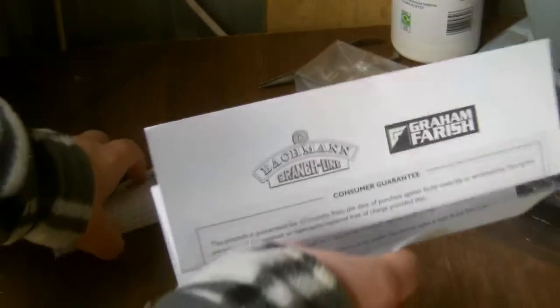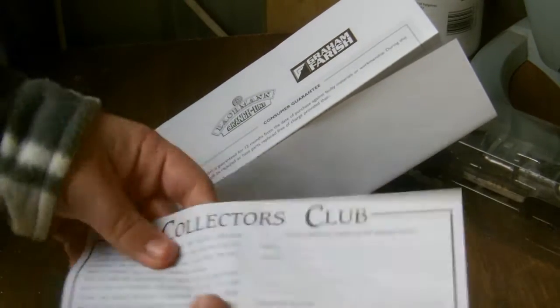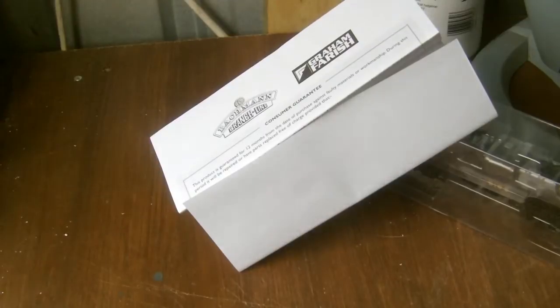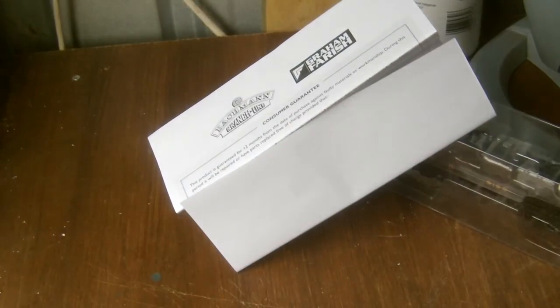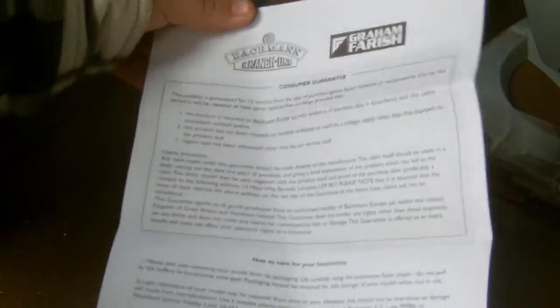Then here, yes, we've got the Collectors Club flyer here, which, to be fair, I don't really need. So that goes in the bin. So I don't do the Bachmann Collectors Club. I used to, but not anymore. And then that's just the guarantee.